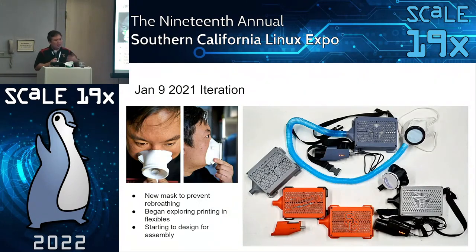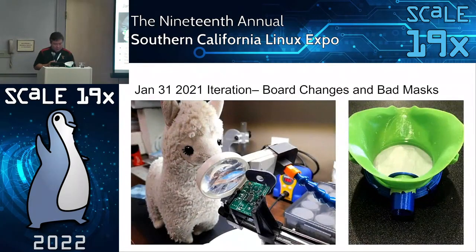But as you can see, we're trying to iterate on this, and we're learning a lot of things and finding out where the issues were. And, learning process. This is actually the first model that we created a board for the power, and we'll talk about that as we get into the design.